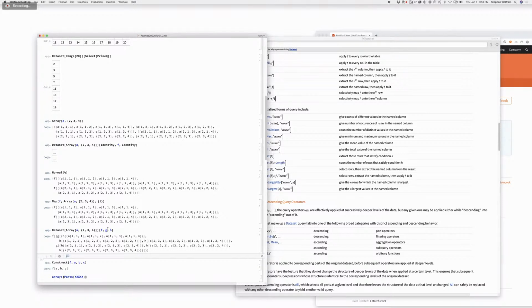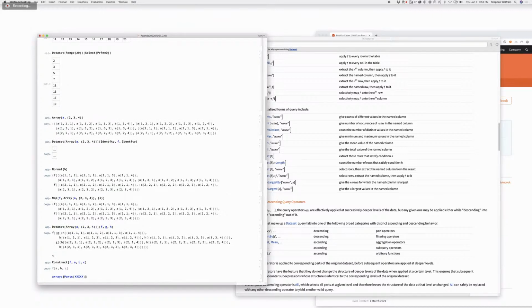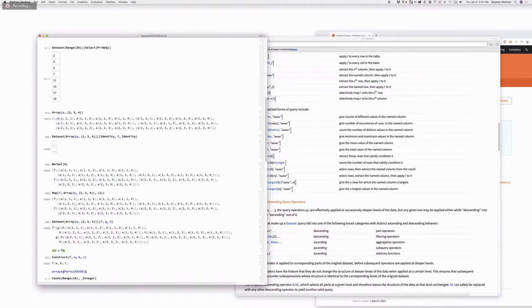Exactly. And these could have done something already. Imagine that one of these G's was a group by. That group by has already introduced a new level. So what we could have done here is given an association: 1 goes to F, 2 goes to G, 3 goes to H. And we could have said, apply those functions at those levels. We could say level map or something of something like this, comma array.